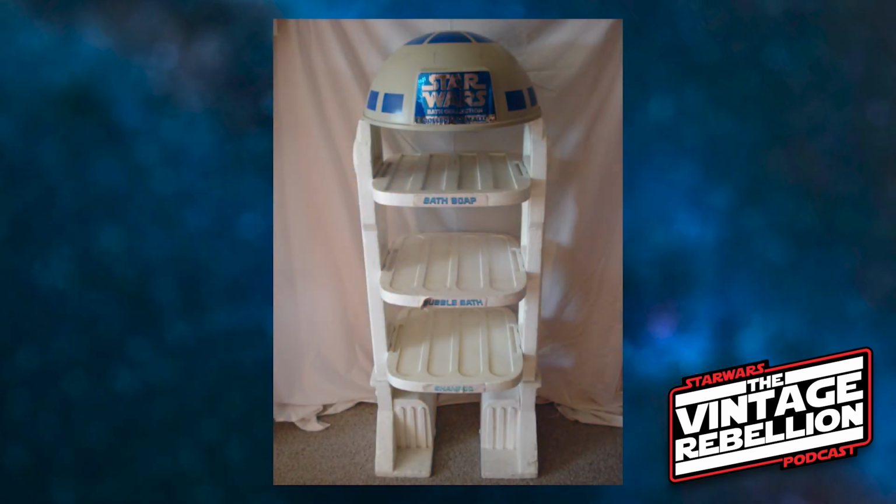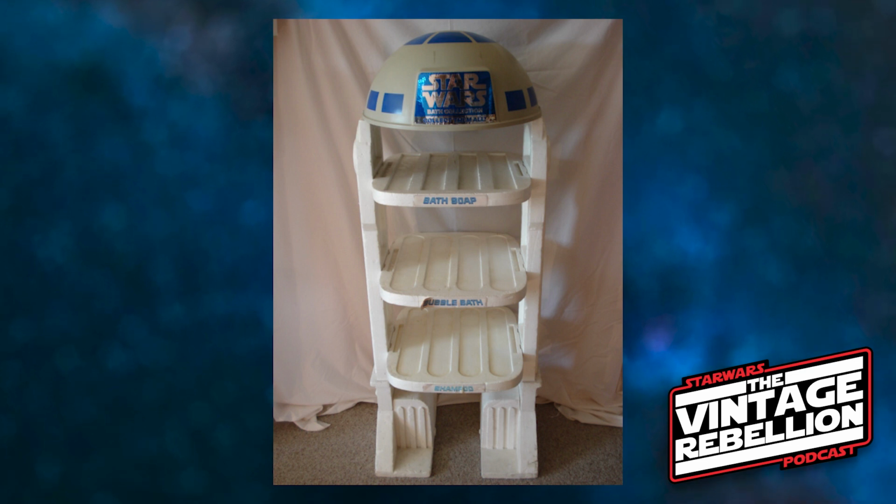Well, for me, it's the R2-D2 Styrofoam soap display, which looks like R2-D2, and they've put shelves where his body is for bath soap, bubble bath, and I can't read what the bottom was. Shampoo, probably. Shampoo it is. You can just shove all your soap products onto there. Fantastic. That'd be a great action figure stand, wouldn't it?